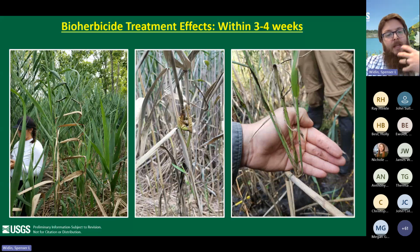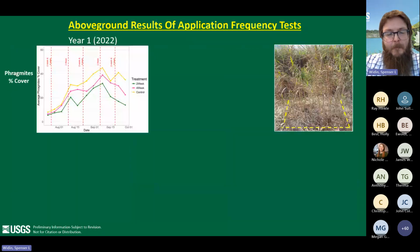From here, we can look at our routine monitoring data that we collected and see how these visual effects we were seeing compound throughout the season. Starting here in our very first initial test, in this top left figure in year 1, this figure is showing Phragmites percent cover, which essentially is a visual estimate of the leafiness, if you will, of these plants, how big and how bushy they're getting.